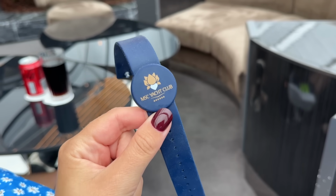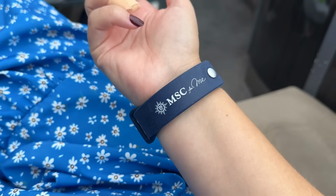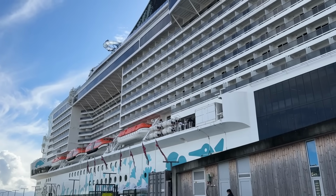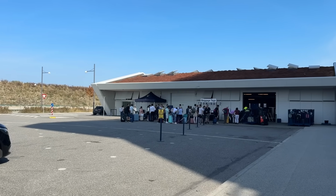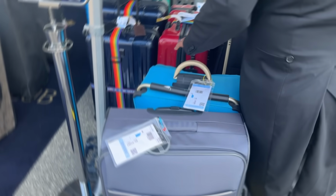The crew member even put my wristband on for me, and that really was a sign of the things to come. It really hit me at this point that this would be unlike any cruise I've ever done before. I was already having so much fun, and that isn't something I normally say about cruise terminals. Normally it's just a thing you have to tolerate, but this was so exciting.